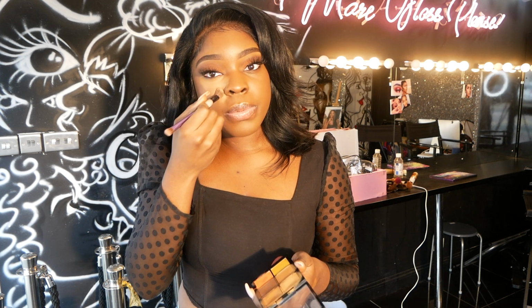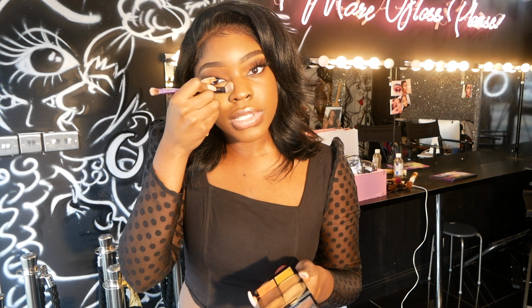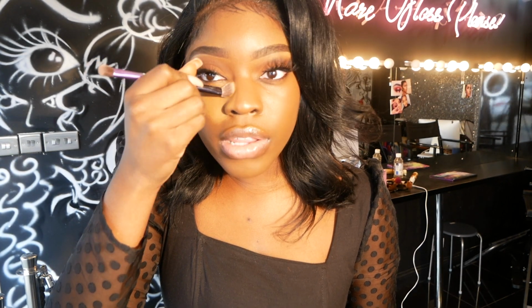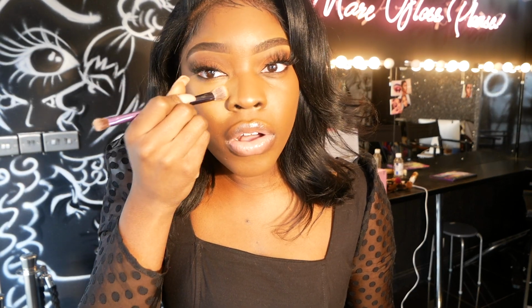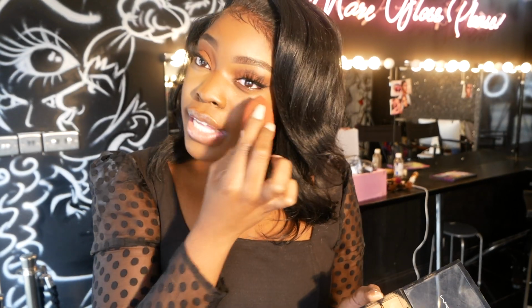It's just nice because it gives you a little bit more pigment because the brush is quite quilted together. I'm bringing the concealer a little bit closer to my nose. This is to start the contour of my nose. I'm now gonna buff my concealer out on the other side, down my nose, on my chin, on my forehead, and I'll be back.